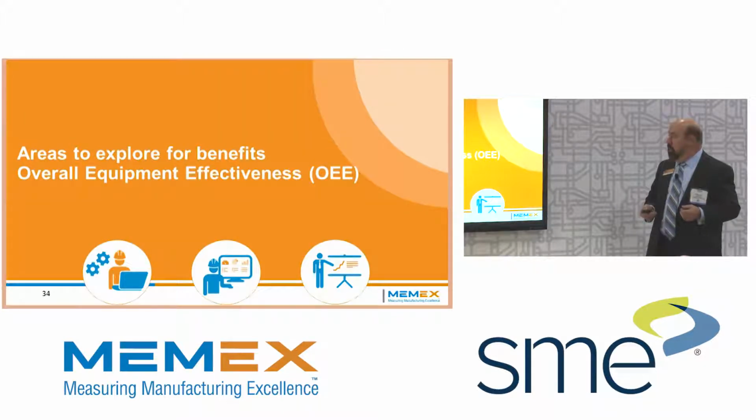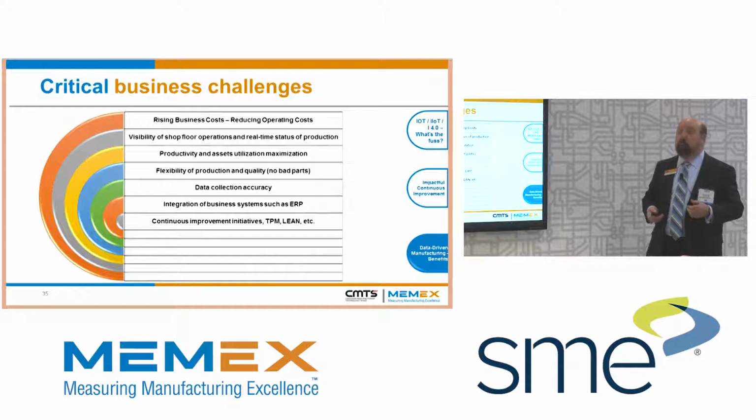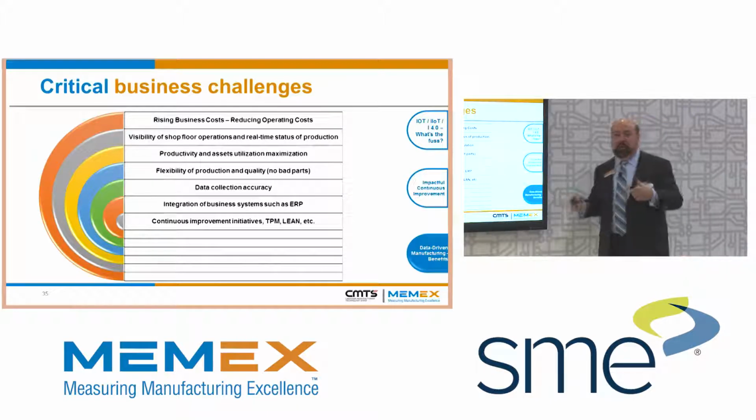So what are some of the areas to explore in regards to overall equipment effectiveness? Well, there are rising business costs, data collection accuracy and integration, productivity, and really it's all about asset utilization. In fact, if you trace back most investments in manufacturing machines, it's all about maximizing asset utilization. I've heard the term sweat the assets before buying any new machines. I've seen machines being purchased and put on machine monitoring systems as an insurance policy, to make sure the machine actually achieves the rated specification that the manufacturer was selling them on. So there are huge benefits to having the data and making sure you get the maximum utilization of that particular asset.